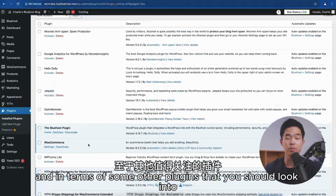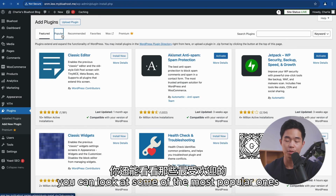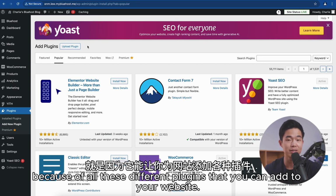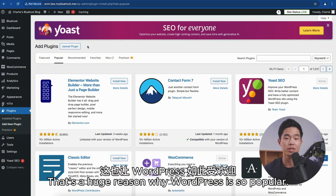And then in terms of some other plugins that you should look into, come here to add new plugin. And here we can search for different plugins. You can look at some of the most popular ones. And guys, WordPress is just amazing because of all these different plugins that you can add to your website. You can add new functionality. There is so much customizability. And that's a huge reason why WordPress is so popular.